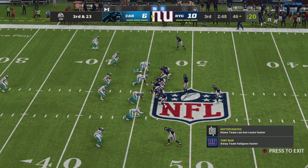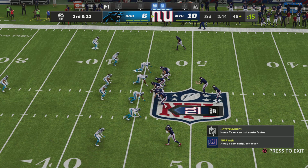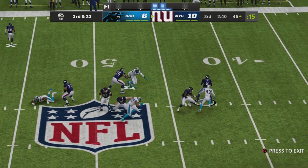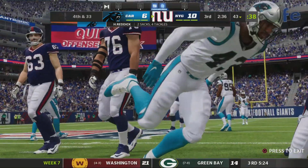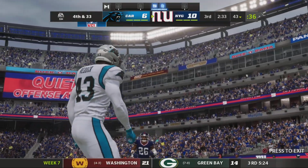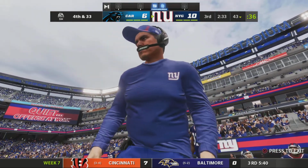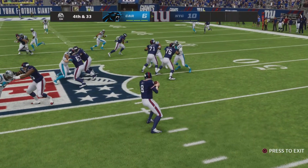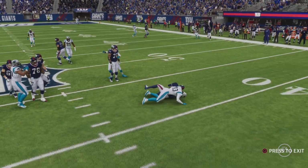After that sack, 3rd and long, tough spot for Jones and the Giants. Now Jones throwing on 3rd and long. Under pressure, they got him again. Hassan Reddick able to record his 5th sack of the season. Well, here's where having mobility sometimes can work against you as a quarterback. He thinks he can retreat and outrun the pressure. But that time, they zeroed in on him and took him down for a big loss, partner. A really big loss.